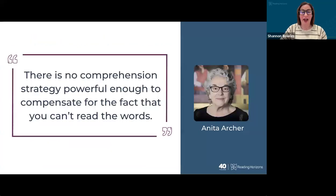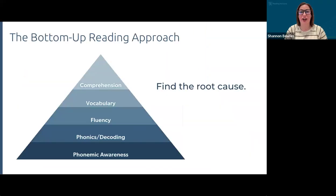I love this quote from Dr. Anita Archer. There is no comprehension strategy powerful enough to compensate for the fact that you can't read the words. Just let that sink in for a second. They can't get there if they can't read the words. So, what if we took a bottom up approach? Let's start at the beginning and see where they are with the very foundational pieces of phonemic awareness and phonics decoding, fill those gaps, then move up.